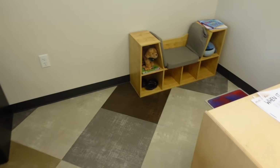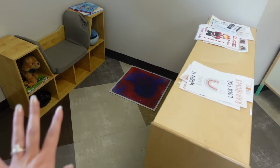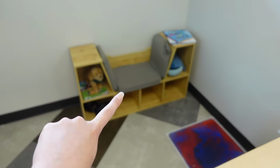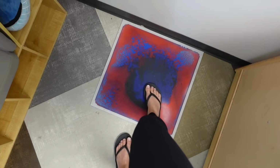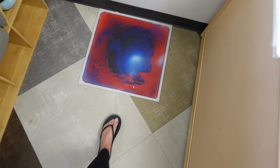And then this is going to be our cool down corner. Keep in mind, all this stuff came in the classroom, so we're just trying to make use out of it. It actually came with this really cute seat, so we thought that'd be good for the cool down corner, just for kiddos to go when they need to calm down. Came with this really cute little mat, and I thought this is really good for sensory for kiddos to play with whenever they need to calm down.